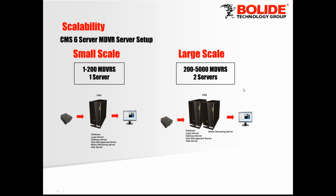So one advantage of using our mobile video solution is that you can have one DVR and you can have 500 DVRs. Correct. And it's very easy to scale. Yeah.